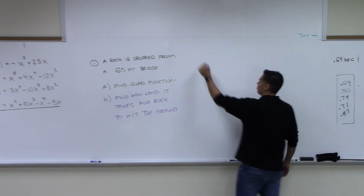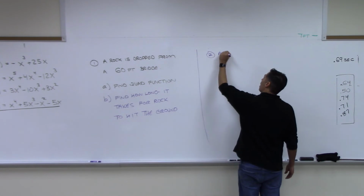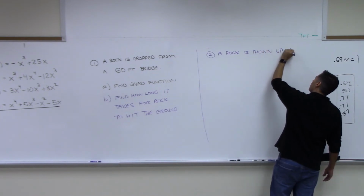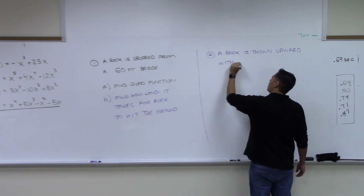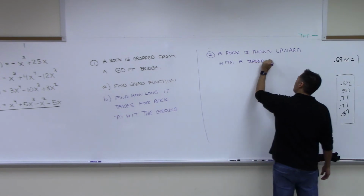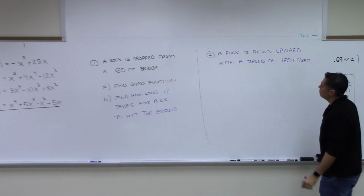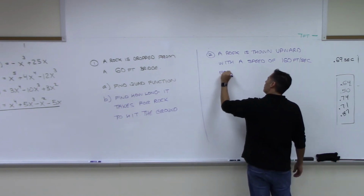That's the first question. The second question: a rock is thrown upward with a speed of 160 feet per second, that's really fast, from the same bridge.